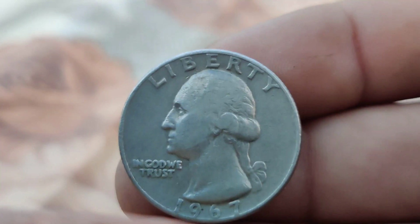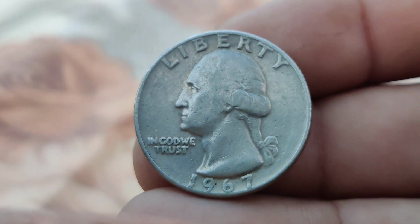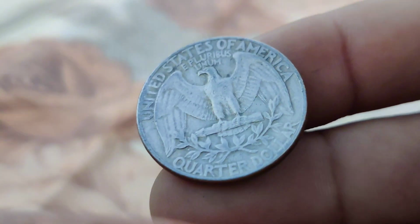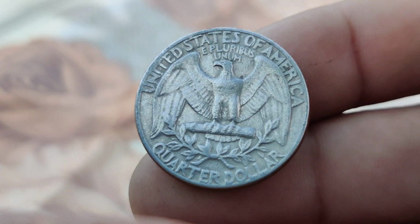On the reverse side, we see a majestic bald eagle with outstretched wings, clutching a bundle of arrows, a symbol of strength and readiness. Beneath the eagle is an olive branch, representing peace. The inscriptions United States of America and quarter dollar encircle the eagle, reinforcing the coin's value and origin.